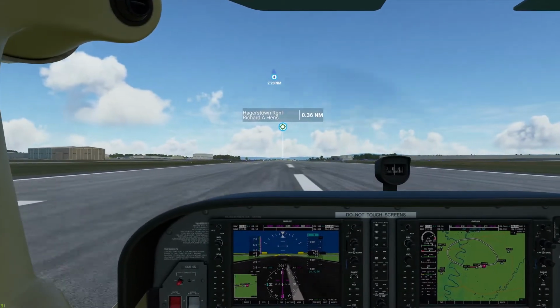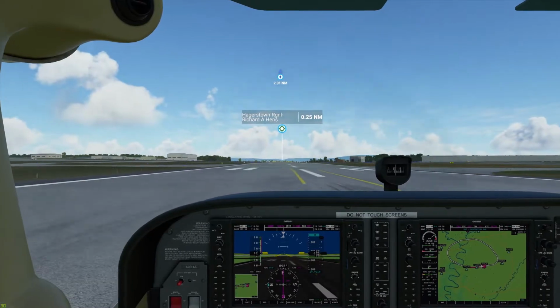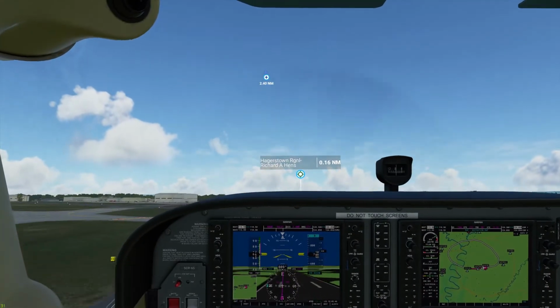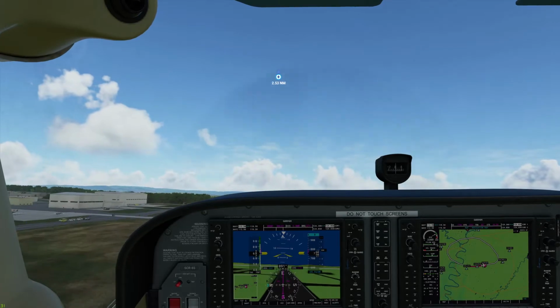See, 40 knots, 50 knots, 60, ought to be able to pull up now. Yep, got a decent rate of climb. Beautiful, partly cloudy day.